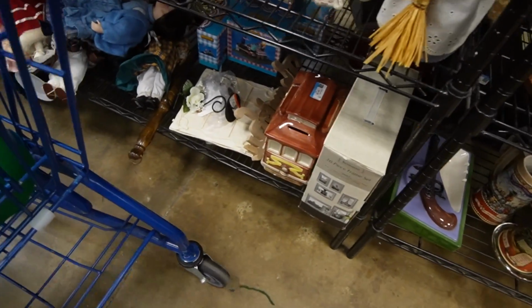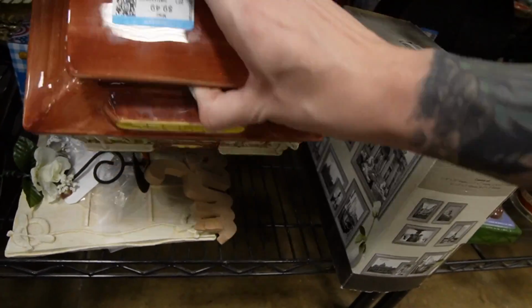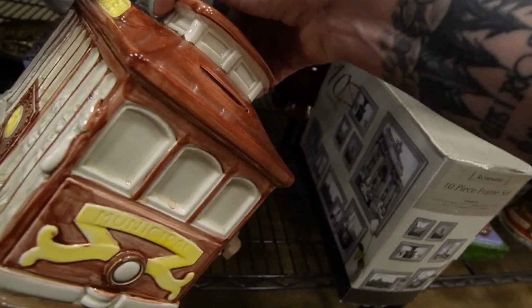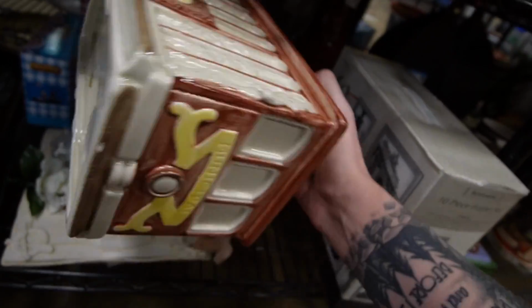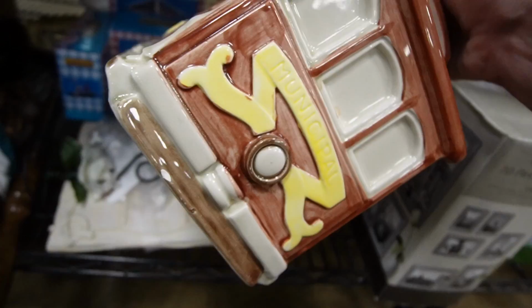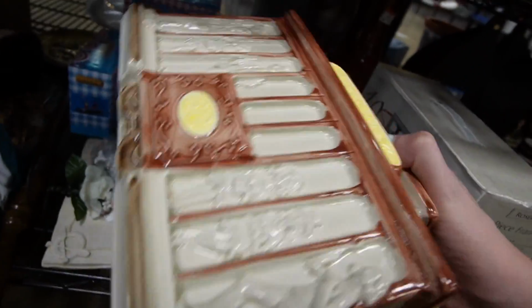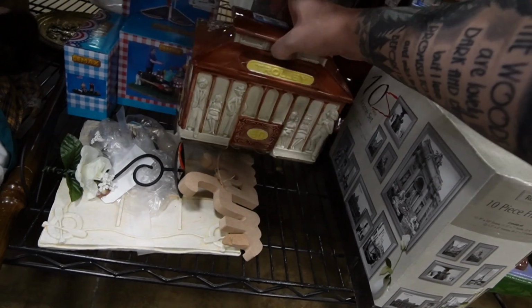What is this down here? That is a bank of some sort. What is that? The San Francisco trolley bank. There is damage to it. What is it? Oh, it's Otagiri. Look at that, that's fun. Where did I see that damage? Oh, right there on the bottom. You can kind of see it. And that's really the only damage, but I don't know. Maybe I'll look up a quick comp on that.